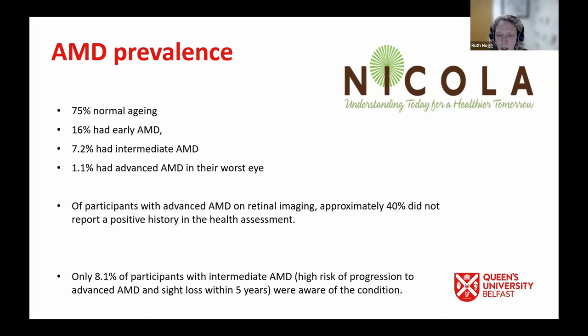So basically, within our population in Northern Ireland, we found that about three quarters of people, 75%, fell into the category of normal aging. And then about 16% were categorized as early AMD, 7.2% had intermediate AMD, and then we just had 1.1% with advanced AMD, which includes both geographic atrophy or neovascular wet AMD in their worst eye. So this is broadly in keeping with other European populations that have done similar things.